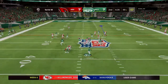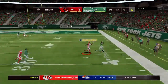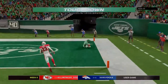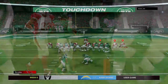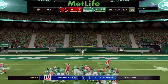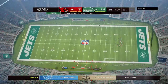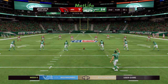They go play action here on first down. He'll buy some time right. He finds his man complete. That's Gardner. And all the way in. Touchdown, New York. A big play there. His third touchdown now on the year. And the Jets have taken the lead. Extra point by McPherson, up and good. And that makes the score 14-7.